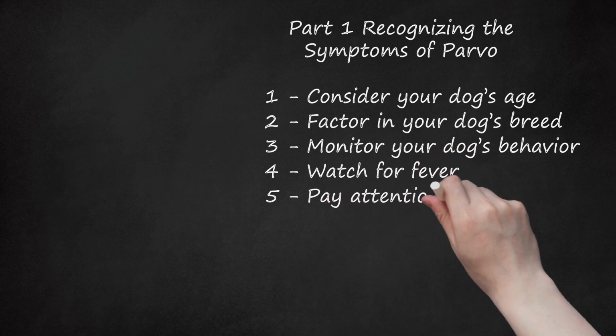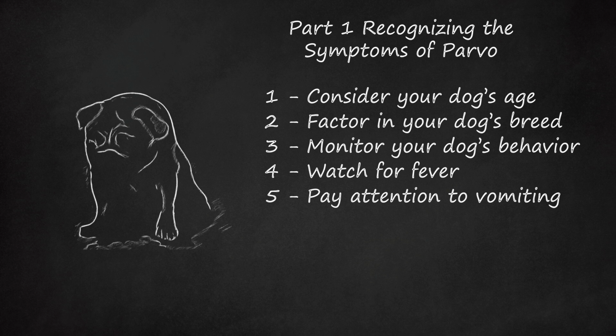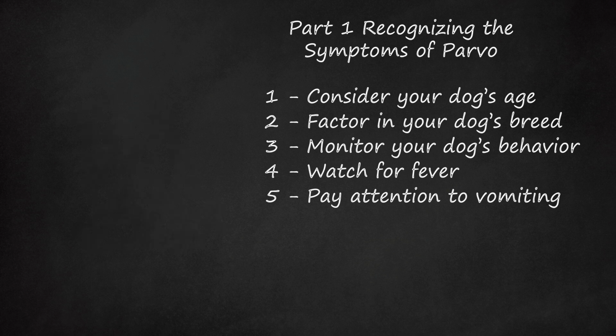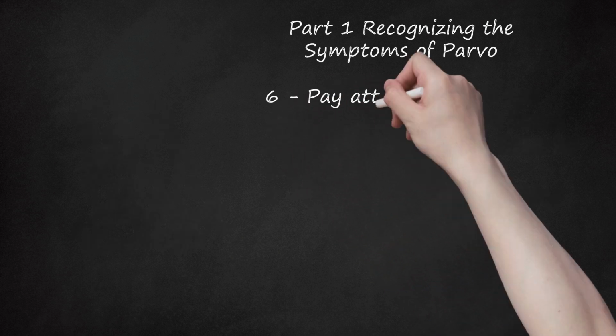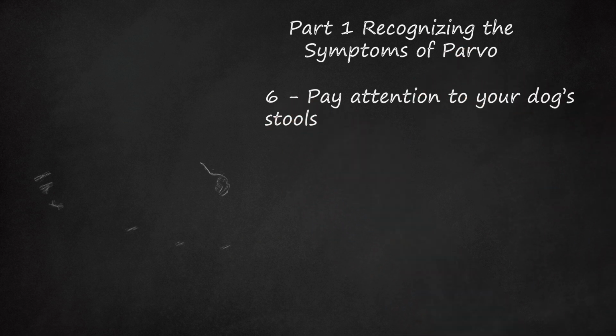5. Pay attention to vomiting. Parvo destroys the stomach, which is full of the rapidly dividing cells that the virus targets. The stomach lining becomes irritated and ulcerated, causing your dog to vomit. 6. Pay attention to your dog's stools. Typically, the diarrhea associated with parvo is particularly severe. It is as if the dog is passing blood, a very liquid and foul-smelling diarrhea. This may lead to dehydration as well.